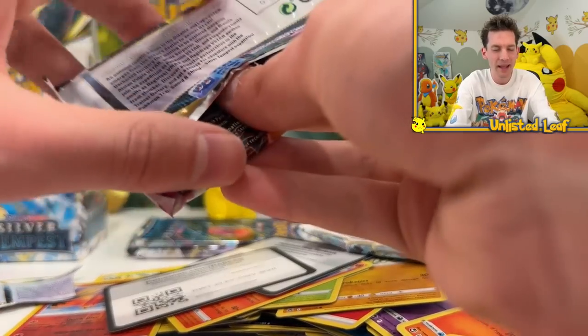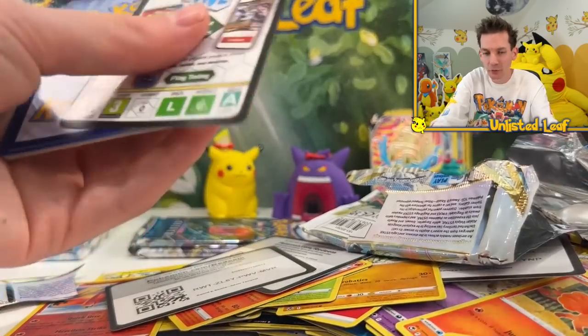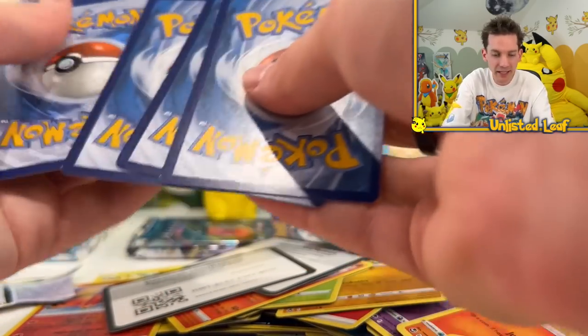Is this going to be Omnistar's box? Is this going to be the peak of everything? The background on that card makes it for me. I'm not a big Kabutops stan, so I don't really care. Omnistar's awesome. All right, anyway, getting off track.